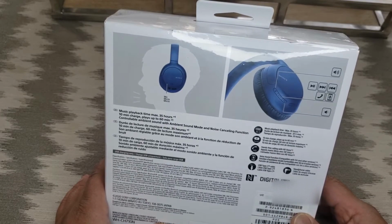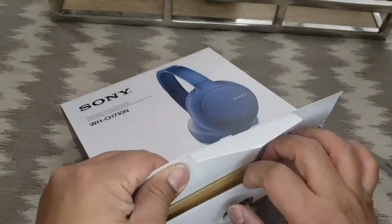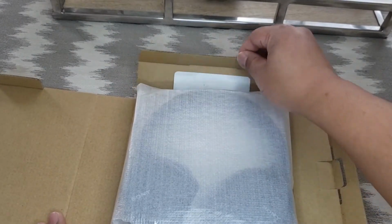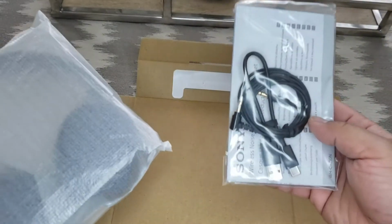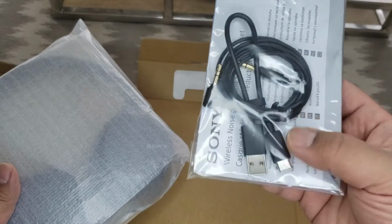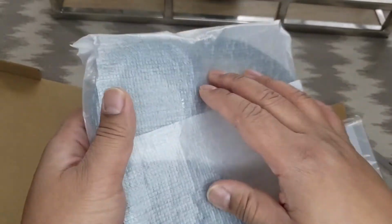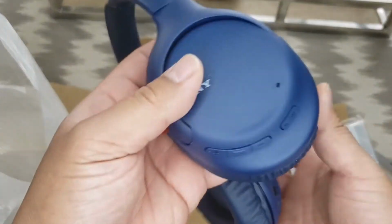Let's take a look and unbox this sucker. There you go. Got very basic setup. There they are in there, and car charging cable and the hardwired cable. And I picked these up in the blue, as you can see there.